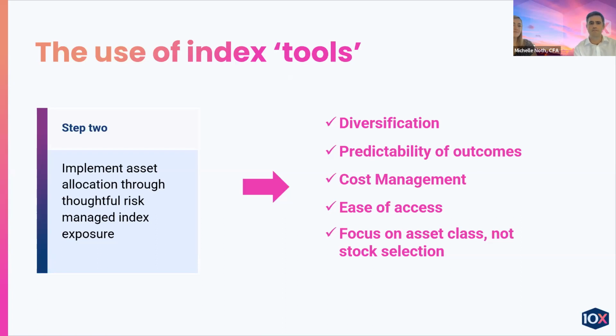So we see a lot of benefits in using index tools at an asset class level because of all the factors Michelle mentioned in terms of bringing diversification, moving that single stock risk out, the predictability of outcomes, cost management, the ease of access, as Michelle mentioned, to buying one ETF or one index fund. You get a whole range of exposures to global strategies, fixed income, equity, and more importantly, because you're not focusing on stock selection, it allows you to spend your time focusing on asset classes and asset allocation, which in a multi-asset portfolio really drives the end client outcome.